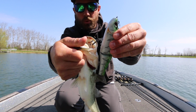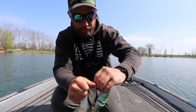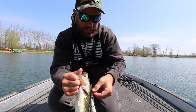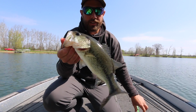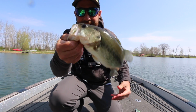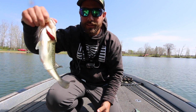I think that's really important. Anytime, not only just with a glide bait, but any bait that you throw, jerk bait, topwater, if they get that front hook, that usually means you kind of have the right color, that those fish are just hitting that bait right. Look at that guy. Not even a big one. That fish probably weighs 1.25 pounds. I mean, tiny little fish.